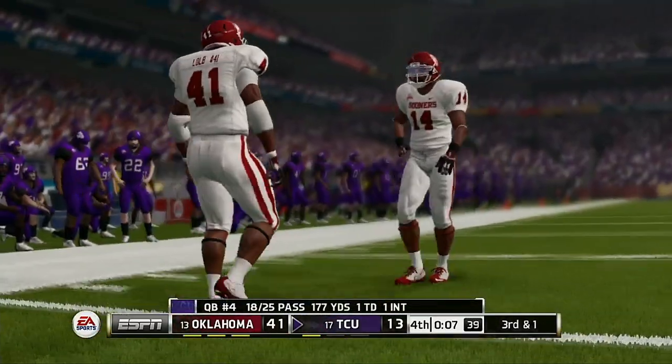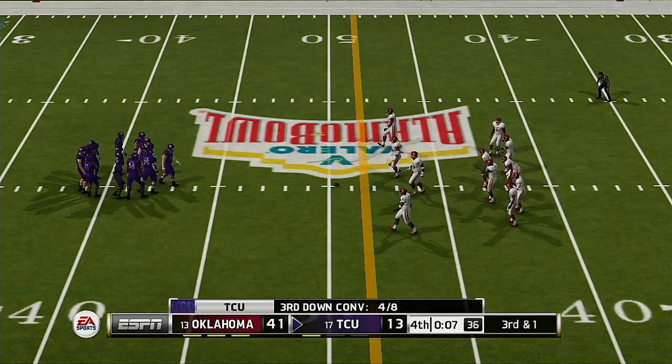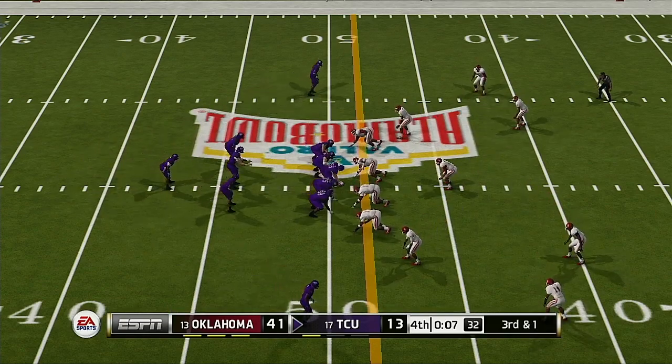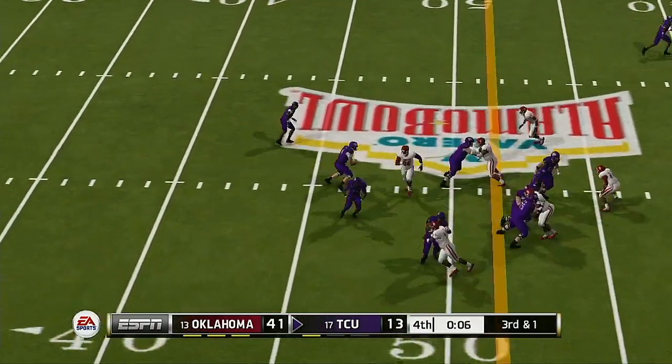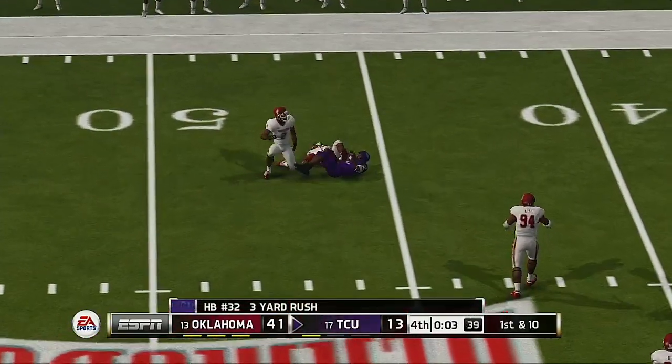Gets rid of it. Nice run to the outside.